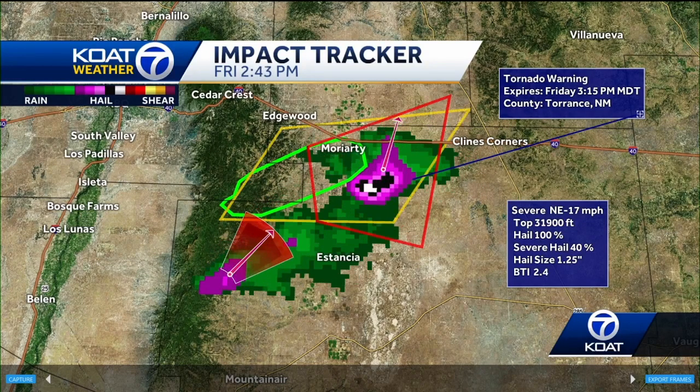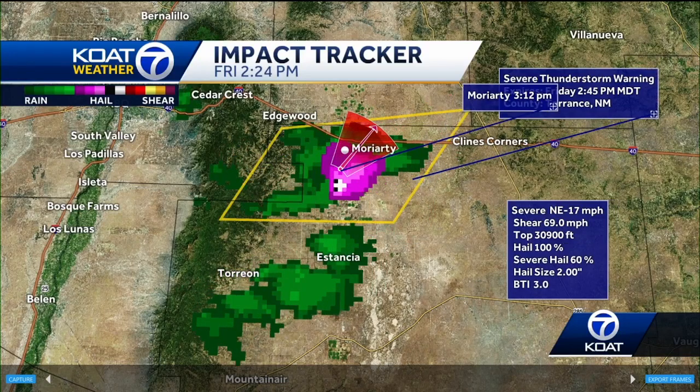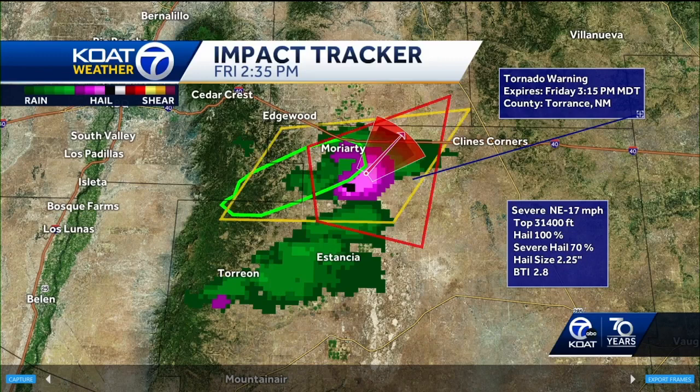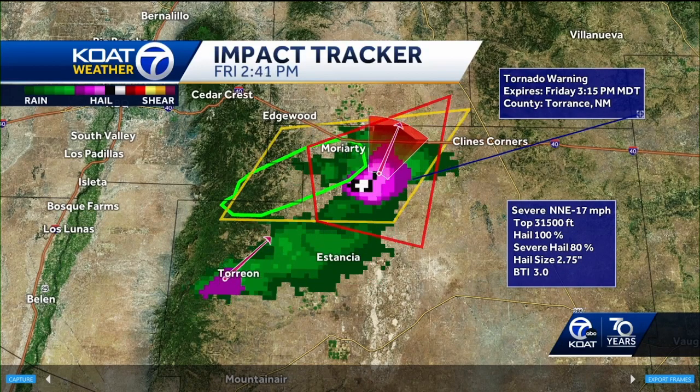And look at the history of this storm here. Let's just look at the hail history that it was being picked up on radar. Look at this number down here. It says 2 inch, 2:24, it's 2 inch, right? And that's when it had spin in the atmosphere. 2 inches hail, 2:30 in the afternoon, 2:25, 2:75. My goodness gracious.